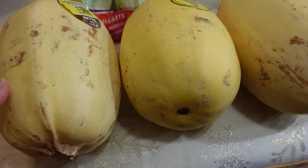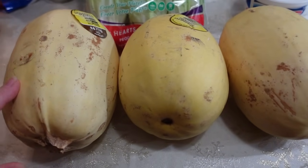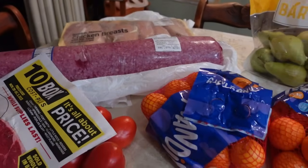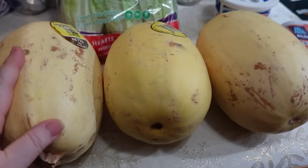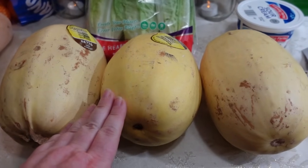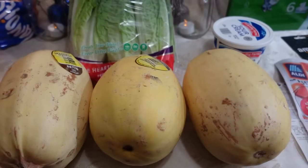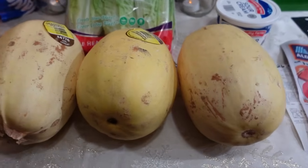I have a Trim Healthy Mama casserole recipe that calls for spaghetti squash with some chicken, which I got at $10 too. So this is the makings of another meal for this next week. And we actually cook up 3 spaghetti squash and use 1.5 for supper that night. And then we save 1.5 in the freezer and use it for a quicker meal preparation later on. So we'll actually get 2 suppers out of these spaghetti squash.